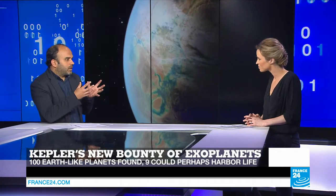Well, let's first understand how these planets are detected by the Kepler mission. Essentially, Kepler detects any change in the fluctuation of light. So if there's a dip in light being emitted from a star, then Kepler detects that there's a body which is in transit or which is moving between the star and the telescope lens.